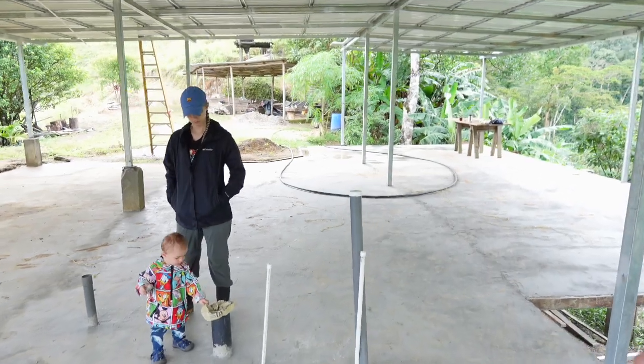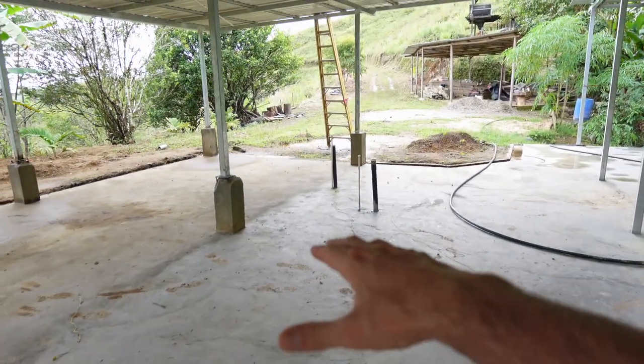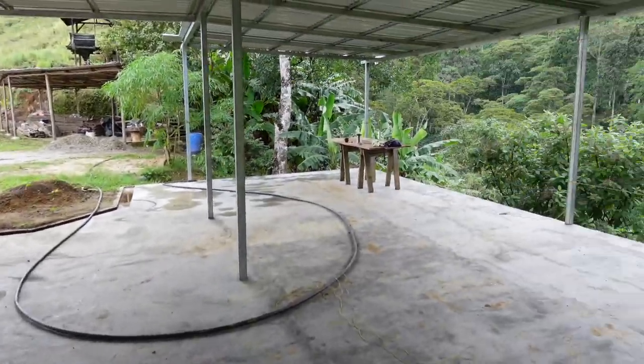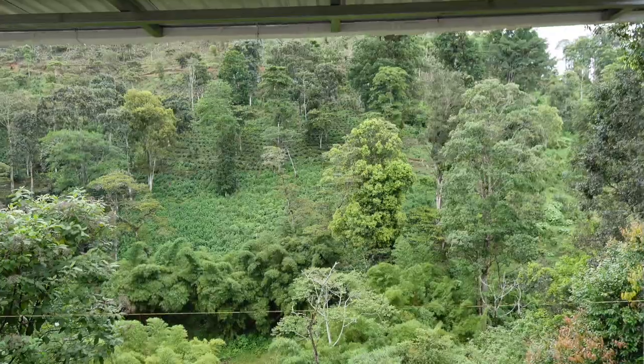So right now I'm actually standing inside one of the bedrooms. This is gonna be the main bedroom on the first floor, and it's gonna have a view of that mountain right behind me. Then stepping to the side right here, we're gonna have a bathroom, then a kitchen right over here, and a living room right over here overlooking this view.